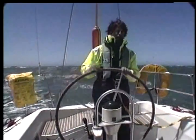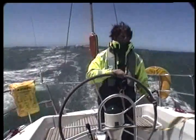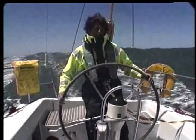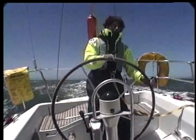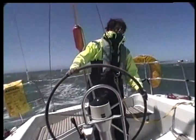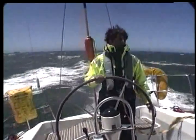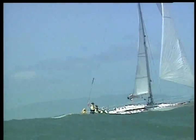towards a broad reach and get ready for the next wave to come up behind you. Here we go. Head up just a little bit there. And get ready for the next wave.